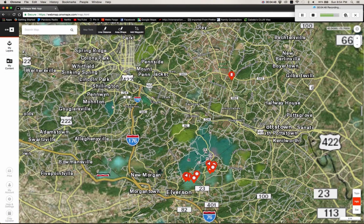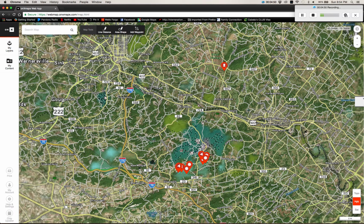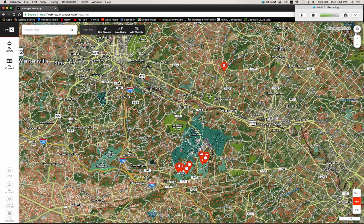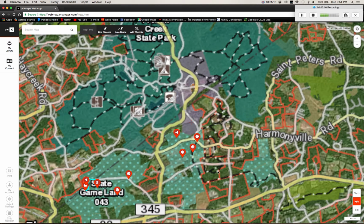Not a lot of areas around me, just because it's super populated. Philadelphia is like top 5 in population, as you see over here. All around, all this area is people living there. It can be very wooded, but there's not a lot of places to hunt.